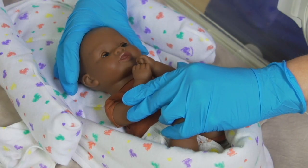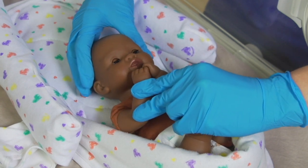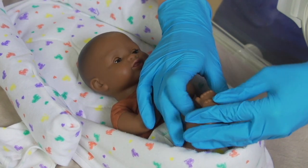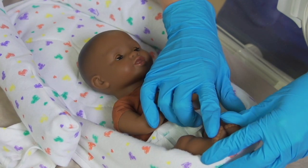Using hand containment, hold the infant in midline flexion. Flex the infant's legs and hips deep into the pocket of the Snuggle Up, keeping feet, legs, and hips aligned. Continue to use hand containment, following the infant's cues.